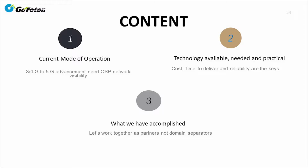The second part is the technology availability, and what is practical, what is needed, and how can we deliver that. And the cost is always embedded into that equation. The last part is what we have accomplished, not just Go Foton, but the entire industry, what we have accomplished.